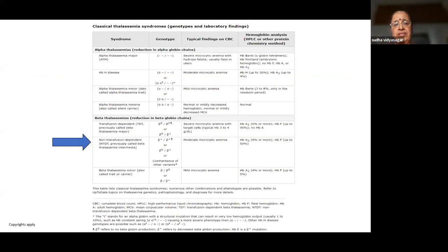Before that, this is what I wanted to show you. Now look at the terminology change here. This is thalassemia intermedia. It has become non-transfusion dependent and transfusion dependent. Can you see that? Now your thalassemia major is being called transfusion dependent. They found that it's because of the difference in the genotypes between the thalassemia major and the intermedia. That's why you had the intermedia and the major. But now they're not worried about that. They're going to call transfusion dependent the beta thalassemia major, and non-transfusion dependent your intermedia and your minor.